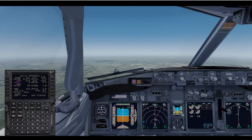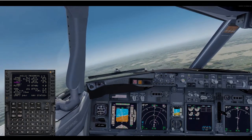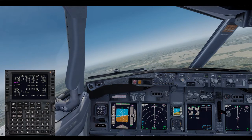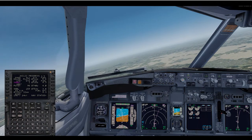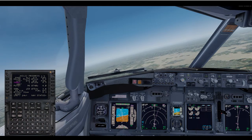Alpha 6965, turn left heading 090. Left heading 090, 6965. Bengaluru, repeat heading for 6965, please. 6965, heading 090. That's heading 090, 6965.